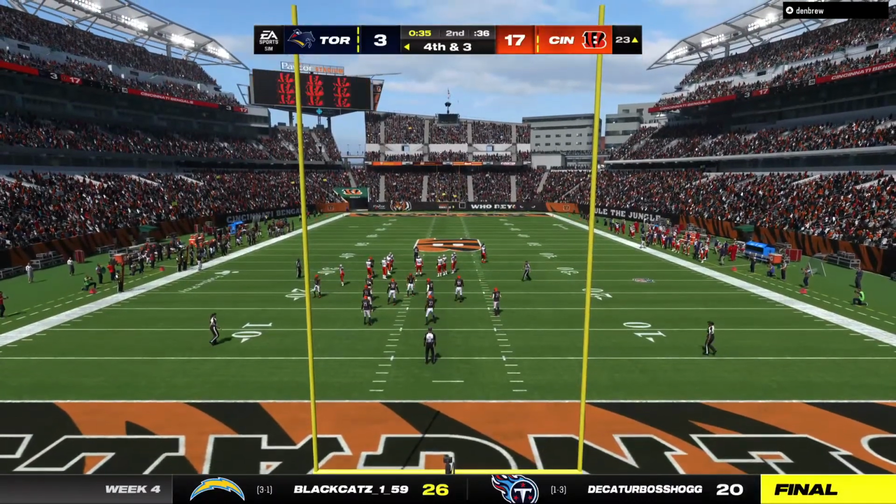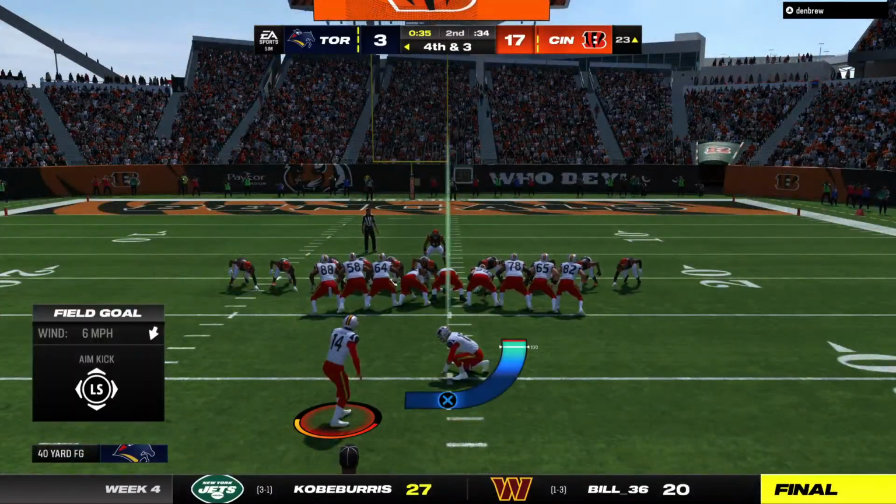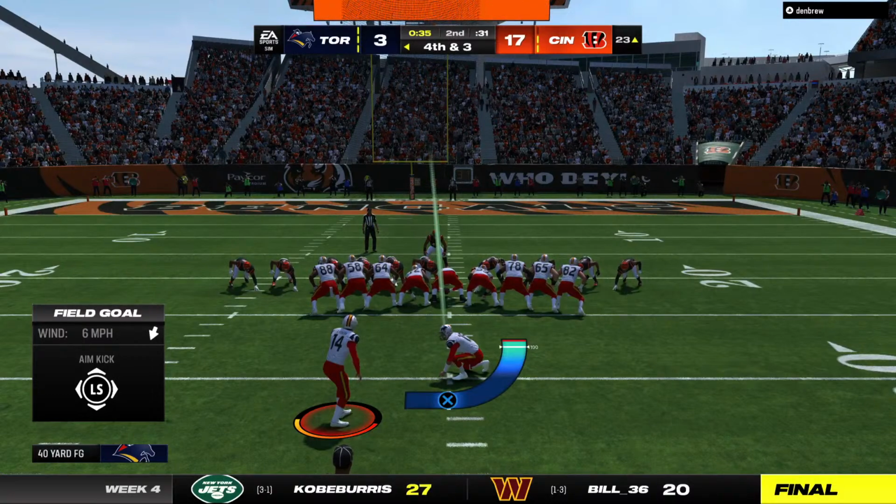Guard the first down sticks. Don't let them get there. And they rallied and made the tackle. A 40-yard attempt.